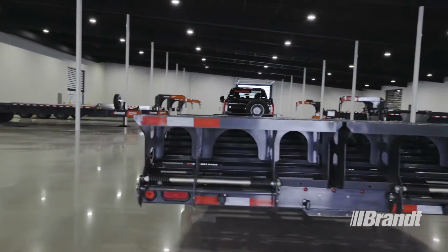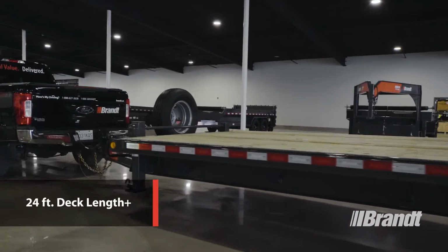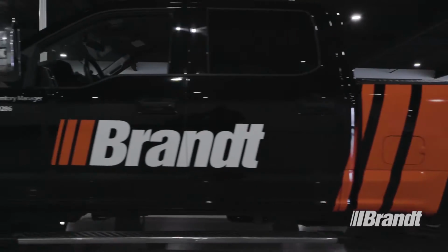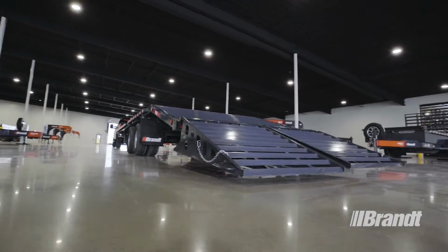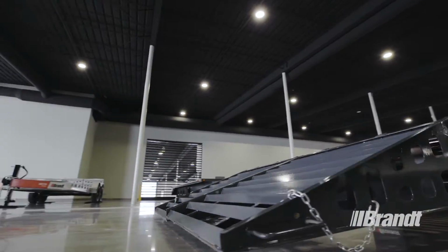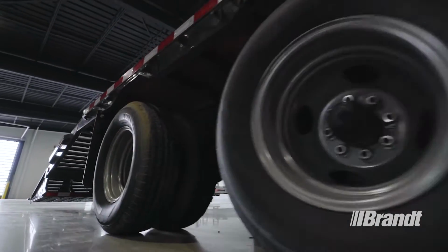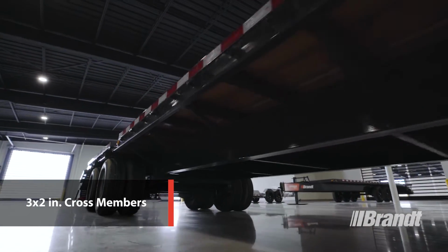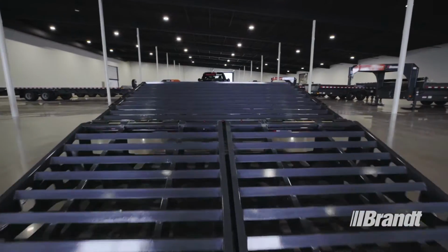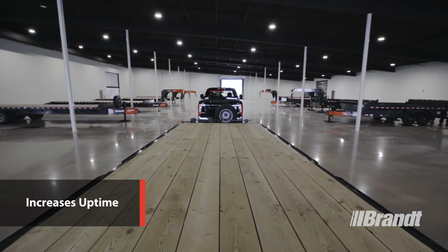The UPR1124 delivers a rated capacity of 11 tons and a deck length of 24 feet, with an additional 5 feet from the full-width ramps for a grand total of 29 feet. This ultra-dependable ramp deck trailer features a tried-and-tested design that minimizes failure points, allowing it to pull through where others fail. Another thing that makes the UPR1124 really stand out is the frame. The frame is reinforced with 3x2-inch rectangular hollow structural steel crossmembers and features a straightforward design that utilizes fewer moving parts to increase uptime and profitability for your operation.